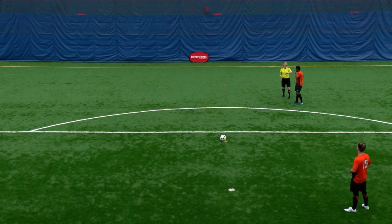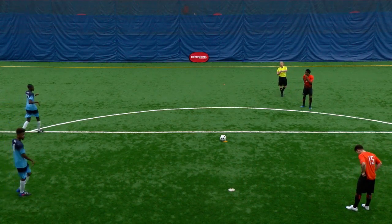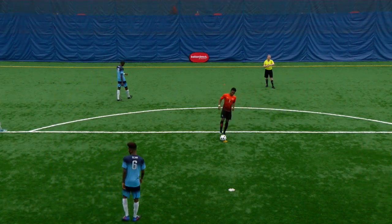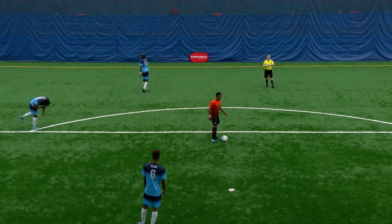We're back for more indoor soccer provincial championship action. Round robin play between the Sheridan Bruins and the Mohawk Mountaineers, just moments away from tip-off.